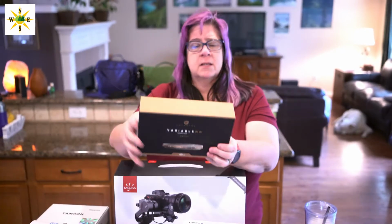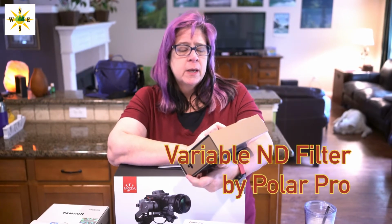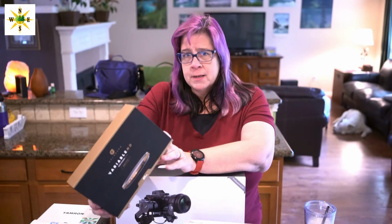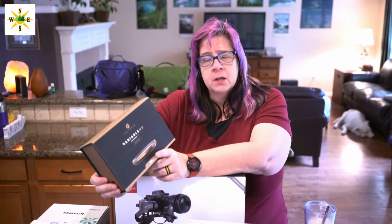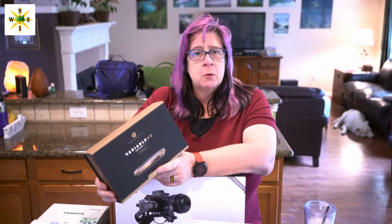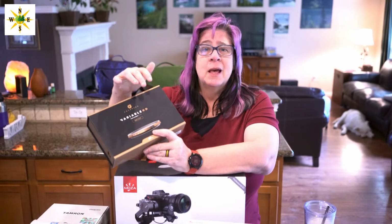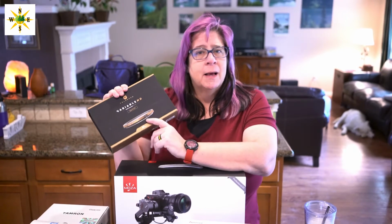Then this is the next thing. This is a, what do they call this? Variable ND filter. So I did go pretty pricey on these. These are what allows you to shoot with a slower shutter speed, and which allows more light into your camera. But then when you're outside filming in bright sunny areas, especially in Texas, you need something to tone that light down. This is like a pair of sunglasses for your lens.